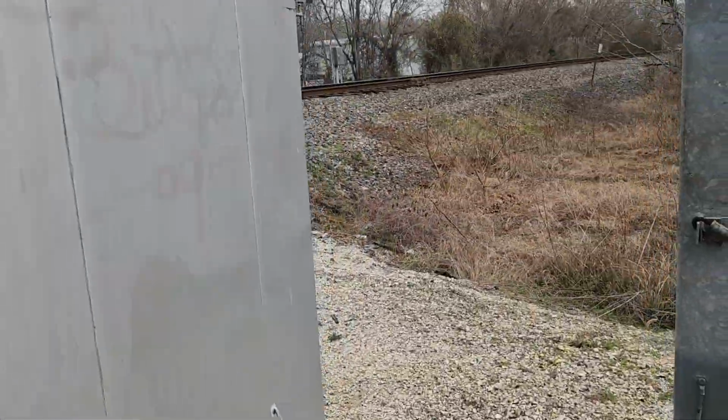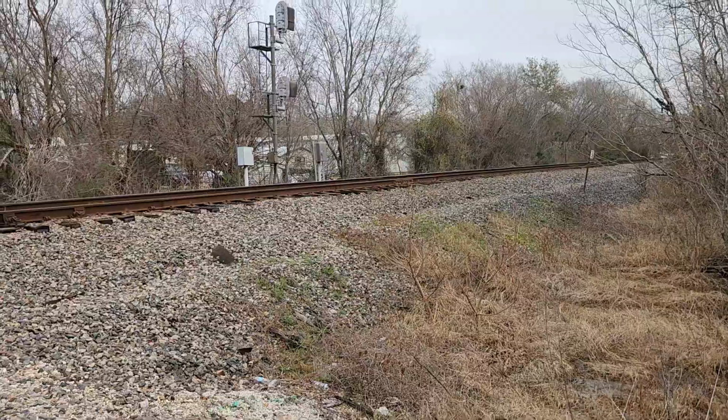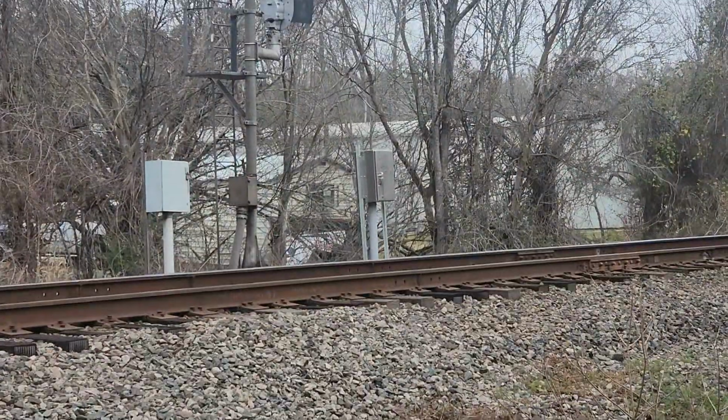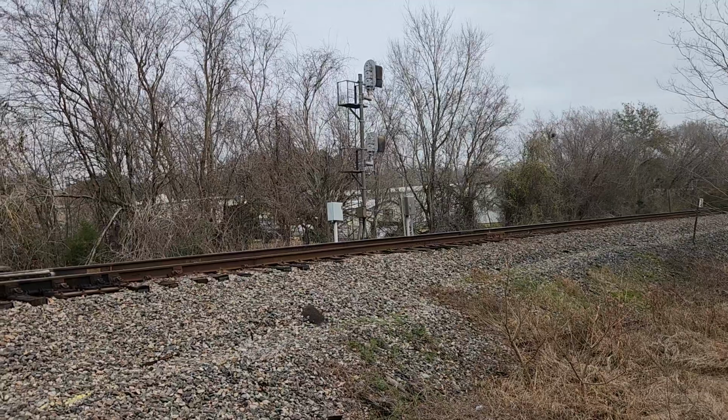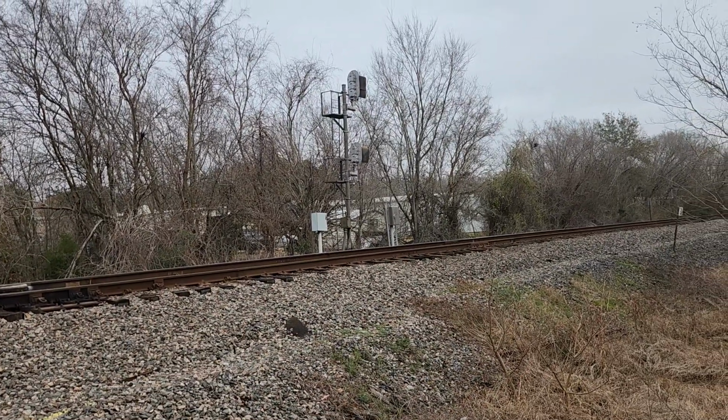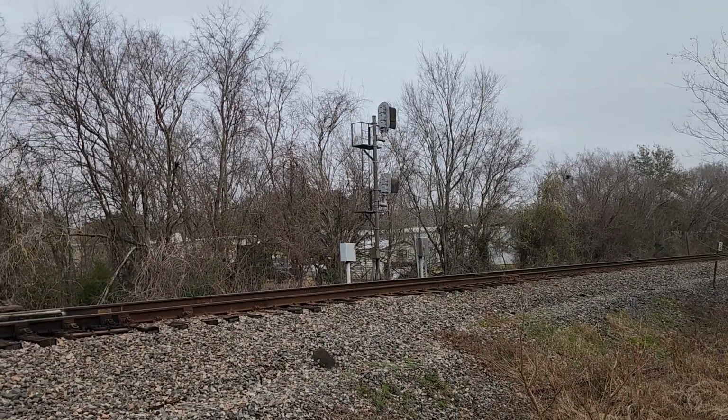I'm trying to think of something else. Looks like they put in a new shunt enclosure, stainless steel, for the separation of the signal blocks.